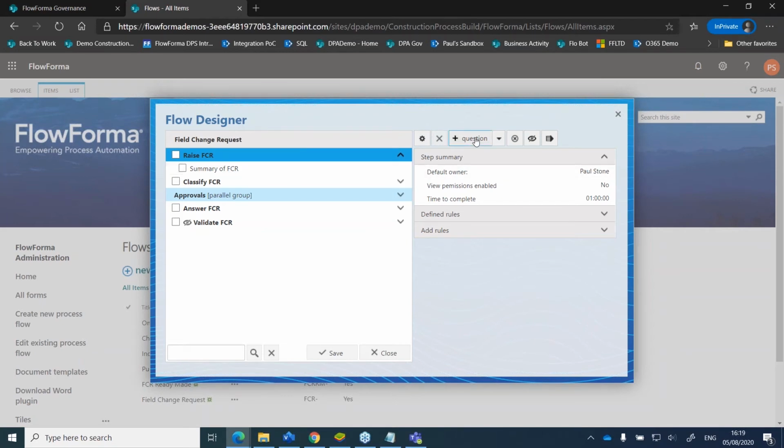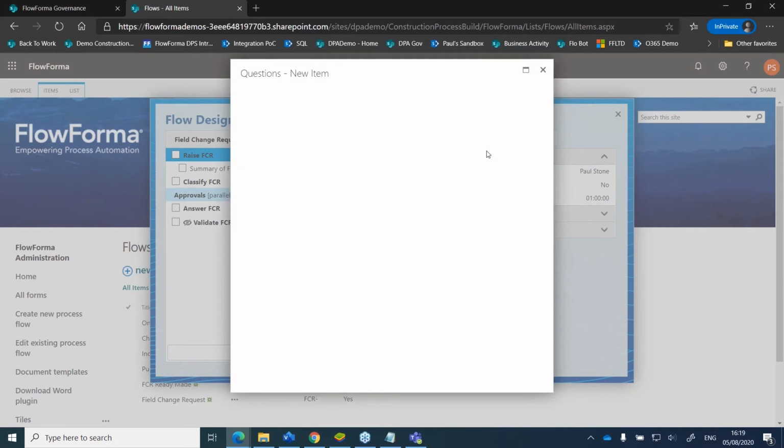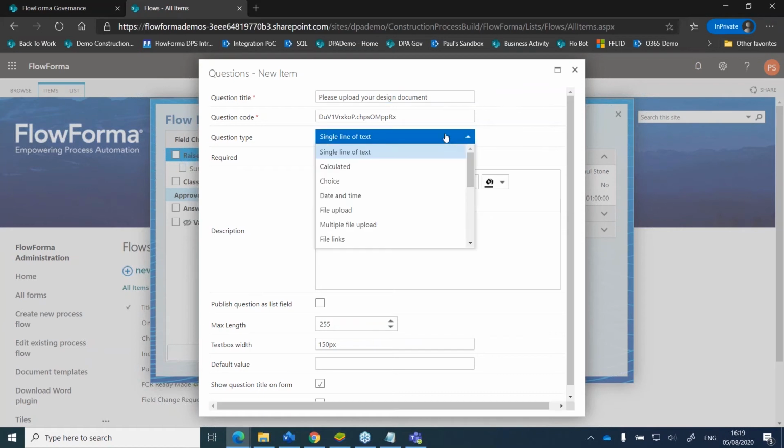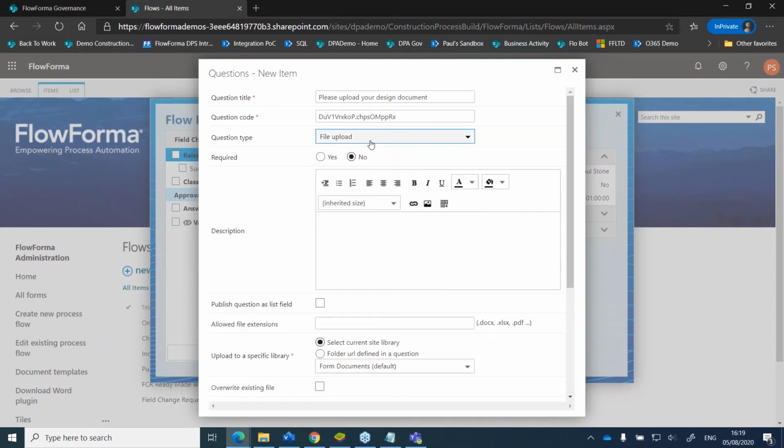The next thing I want to record is a document. The FCR is going to be specified in a design document, so I want to capture that design document. So I always ask a question: please upload your design document. In this case, it's actually a document file that they need to provide, so the answer I'm expecting is a file. If I look down here, you'll see there's a question type called file upload. It will show you an upload button, and you can click on it and upload your design document. So I want to see a file uploaded. That document, by the way, will be stored in SharePoint and will be analyzed later on in the workflow.